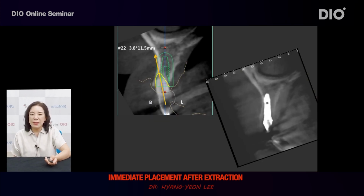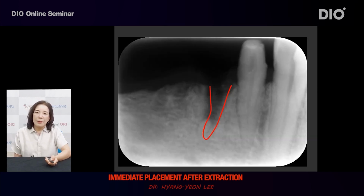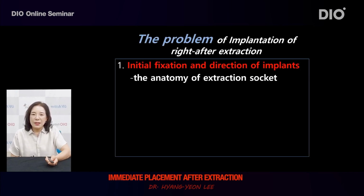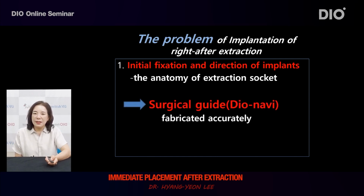However, the sleeve maintains the direction of the drill, so it is possible to place the implant in the direction you wish, which otherwise has a tendency of slipping towards the tooth extraction socket. This is the tooth extraction socket. If the guide is inserted, this sleeve holds onto the drill to enable you to drill for the implant in the direction you desire. That is, the problem arising from the configuration of the tooth extraction socket can be solved by using a surgical guide that is made accurately and precisely.